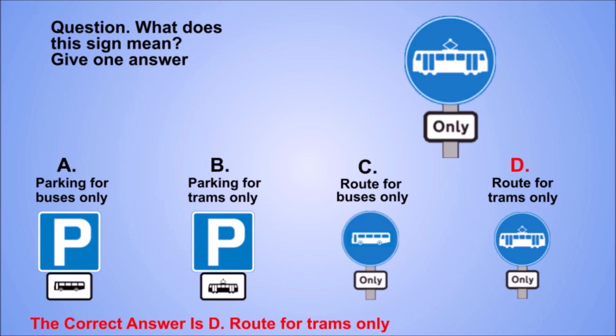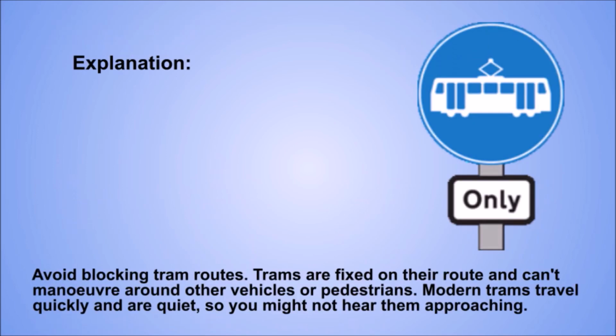Route for trams only. Explanation: avoid blocking tram routes. Trams are fixed on their route and can't maneuver around other vehicles or pedestrians. Modern trams travel quickly and are quiet, so you might not hear them approaching.